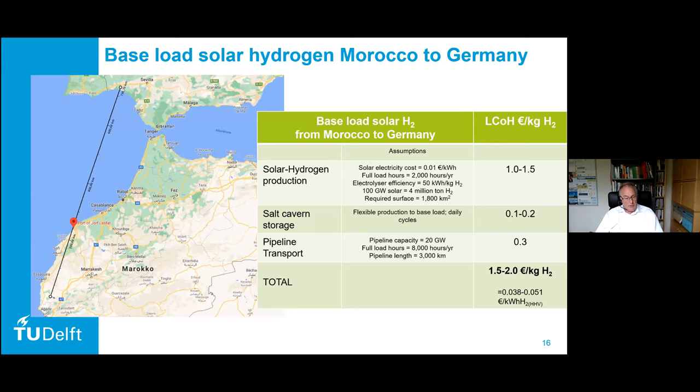Now, if you do some calculations, you see that if you can produce for 1 cent per kilowatt hour with solar PV in Morocco, and you want to transport that in base load to, in this case, Germany, 3,000 kilometers away, the cost of this hydrogen transported to Germany in base load is about 1.5 to 2 euros per kilo delivered in Germany, which is about 4 to 5 cents per kilowatt hour hydrogen cost. And therefore, if you have electricity cost in base load in Germany of 5 or 6 cents, this will compete with the electricity cost for production in Germany.